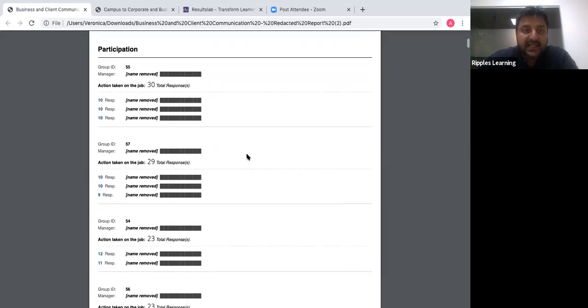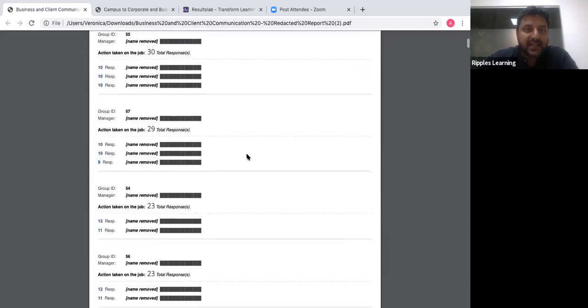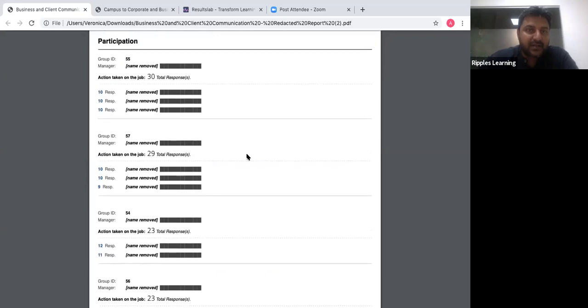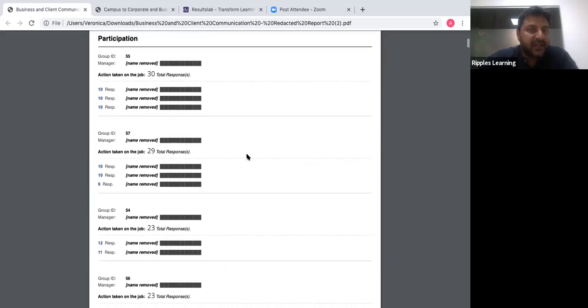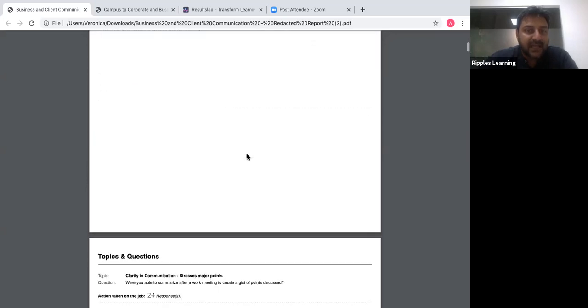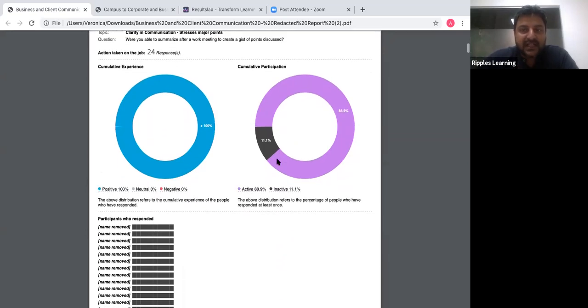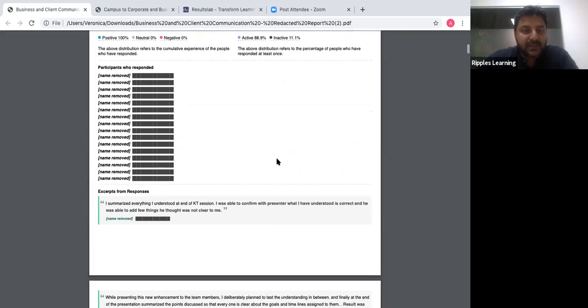You can see the participation with group names. So this is manager ID, and for the manager with group ID 55, 30 ideas have been applied. With group ID 57, 29 ideas have been applied. Similarly, what were the questions? Like clarity in communication, were you able to summarize after a meeting? There were 100% positive results in terms of experience. In terms of participation, 88.9% of people participated.